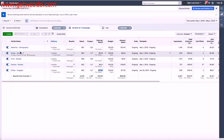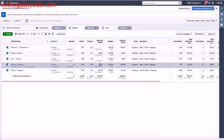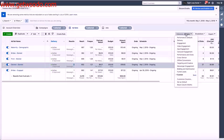Interestingly enough, the blanket bridal one is getting slightly cheaper cost per message, but it's only one message here. So this is not a valid data point, okay? Whereas this one is slightly more promising because it's three data points, so it's a little bit more consistent and reliable.